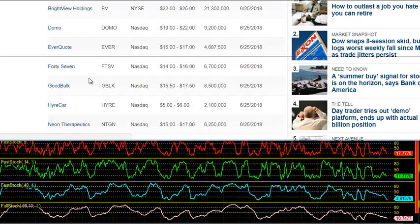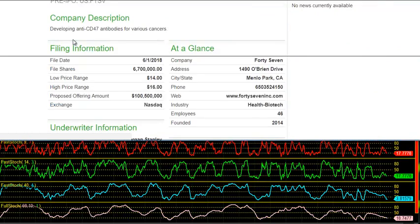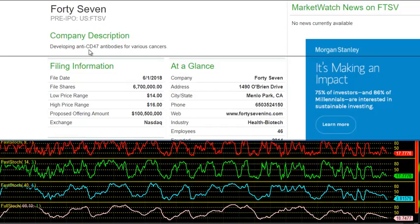But then we start to look at a lot of cancer companies here, cancer research, cancer cures and stuff like that. That's what seems to be the hot one right now. 47 develops anti-CD47 antibodies to various cancers. And again, I am not familiar with any of these.